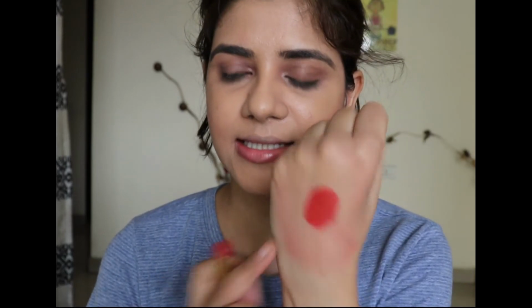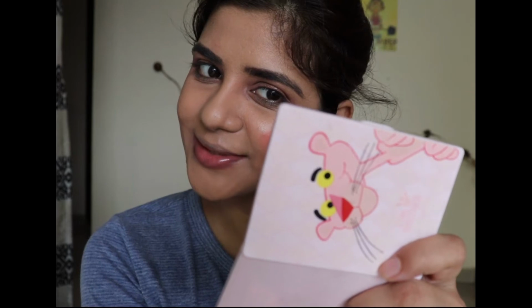Because it's a creamy contour and not a powdered one, it blends very smoothly onto your skin and looks very natural, as if you do not have any contour on your face. Now for the last use of lipstick, I'm going to use my orange lipstick again, and what I'm going to do is take it at the back of my hand like this, and take a beauty sponge, and I'm going to show you how to use this as a blush. So here's the lipstick, here's my beauty blender, a damp one, and I'm just going to take some product on it and use this as a blush.